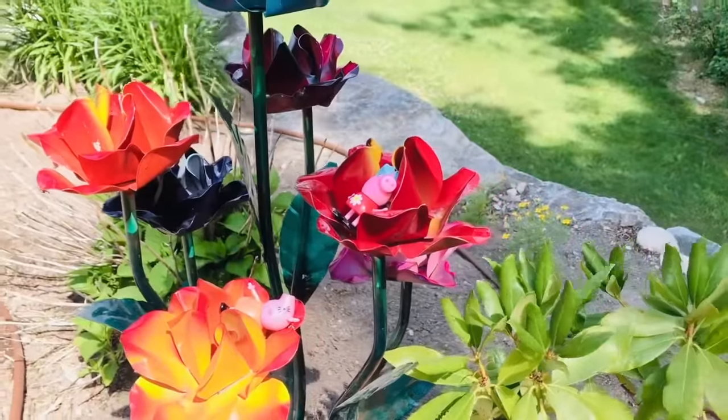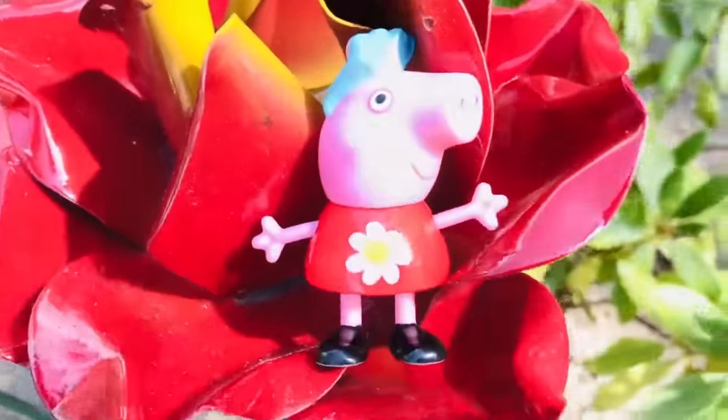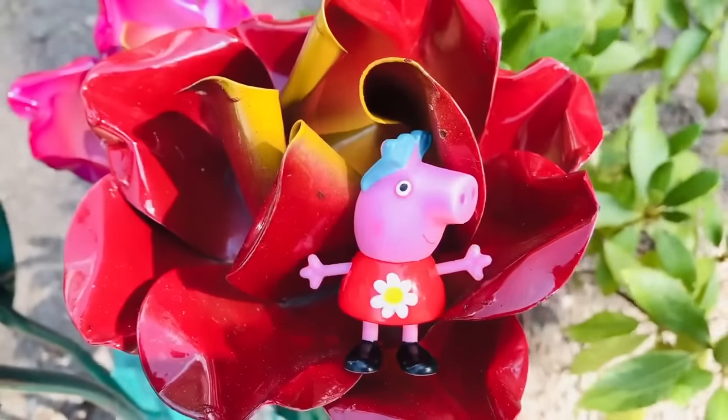Hello and welcome to Tiny Treasures. Today, Peppa and her family are visiting a garden. Peppa is sitting on the red flower. She's wearing a red dress.